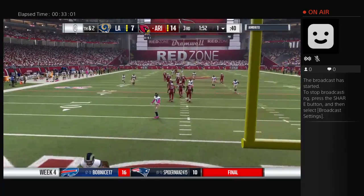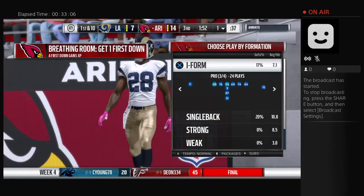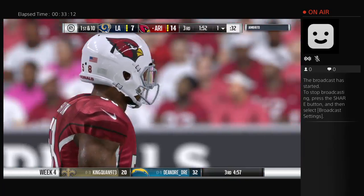Did they keep it in? They did. They kept it in. It's down to close to the goal line at the 1-yard line. Arizona getting ready to go as they take the field. They have the lead now. They'll be looking to extend that lead.